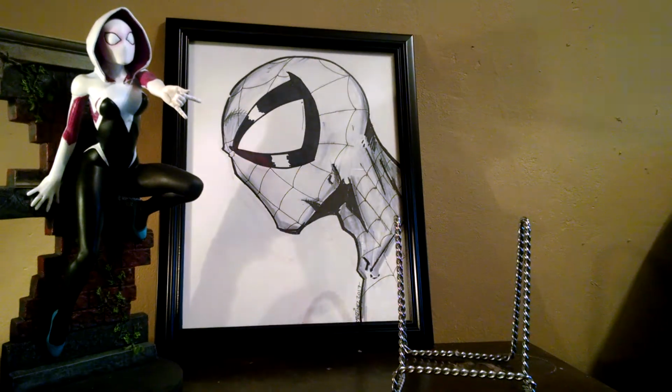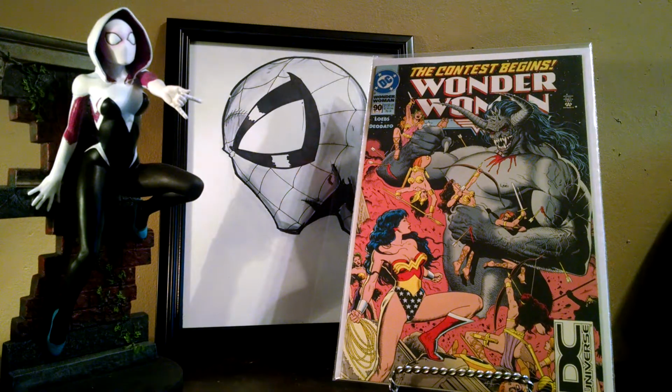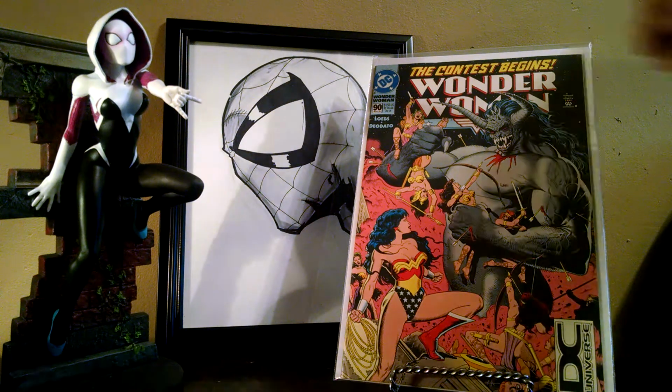And the money book of that lot, Wonder Woman number 90, and it's the DC Universe variant. It's supposedly pretty hard to find. This kind of varies anywhere from $20 to $40, depending on condition and how the market decides to feel that day. But really cool to have that.